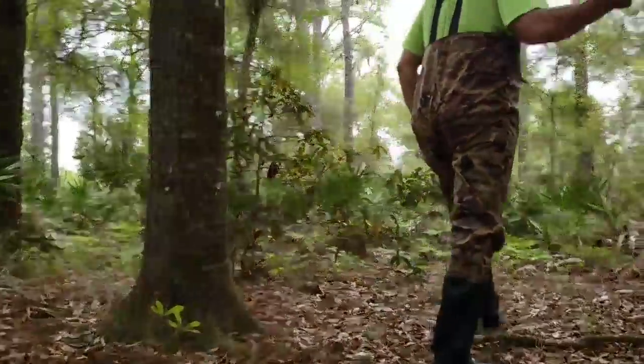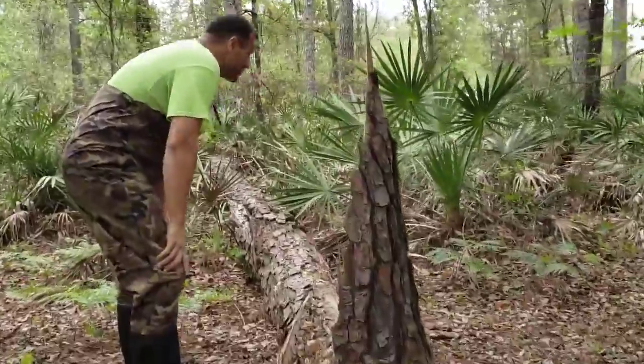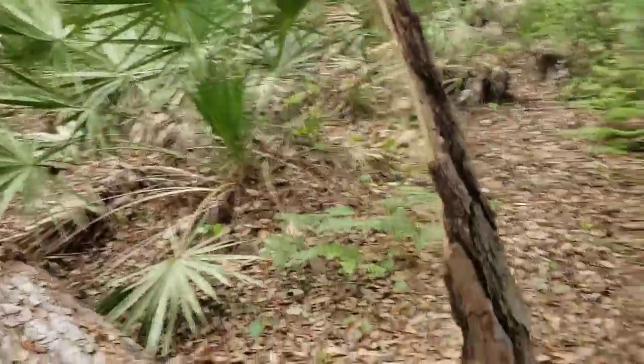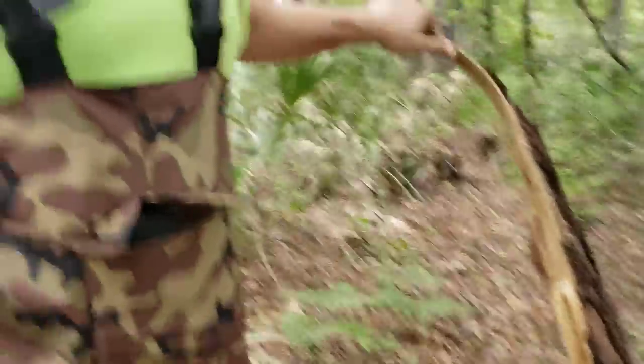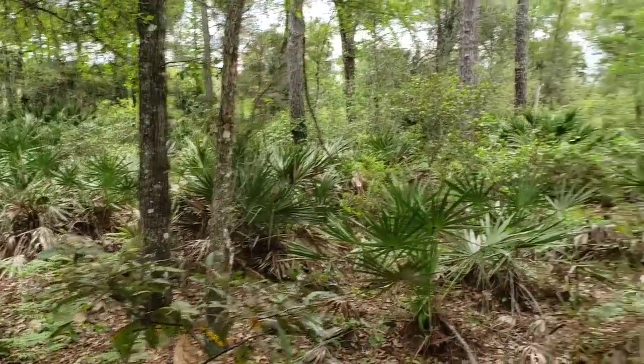Hey, look at this tree down. Something pushed this whole thing down. Could have been a swamp ape. Could have been Florida wind too, for all we know, but this is just getting weirder and weirder and weirder.